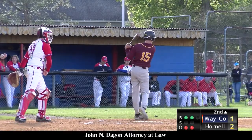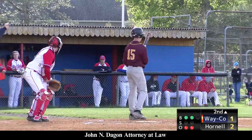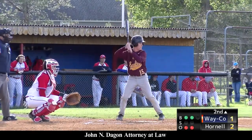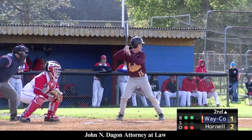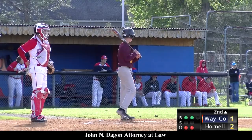2-0. At bat is John Freeberg, if I'm saying that name right. I don't think it'd be Freeberg. It'd be 2 E's if there were, but on the roster here, I have just 1 E. Berg, Freeberg.